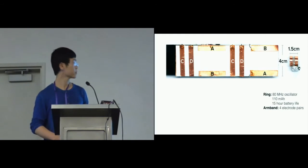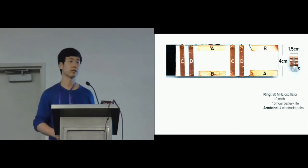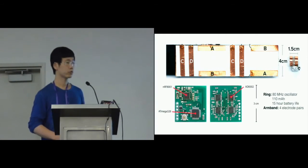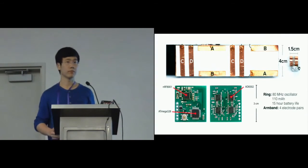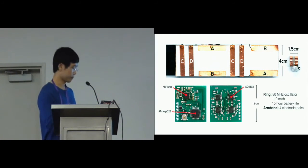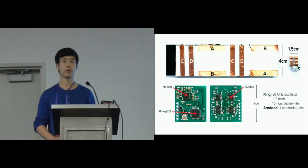Now for the wristband, we use 4 pairs of electrodes. 2 pairs of them are sensitive to X movement, and the other 2 are sensitive to Y movement. We use 4 phase comparator chips. Each of them takes input from 1 pair of electrodes. It outputs voltage to indicate the phase difference between the 2 signals. These voltages are then sampled by this Atmel microcontroller and then sent to a laptop through Bluetooth Low Energy for further computation.